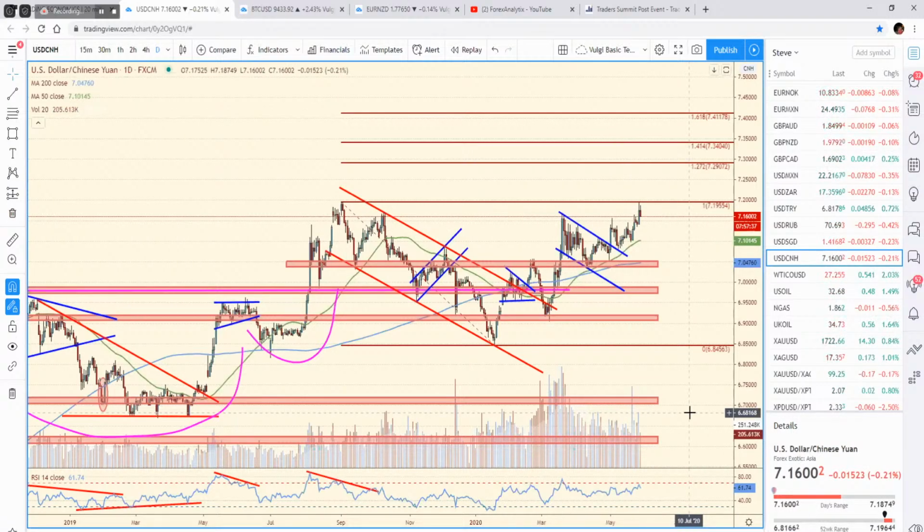I can't believe there's not going to be a correction of 10% or so in the market if that happens. Yeah, also keep in mind that in essence, the US-Chinese deal, we mentioned that yesterday again, is dead. Right? They raised tariffs again, didn't they?